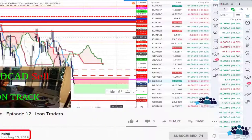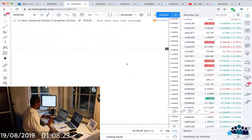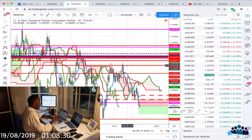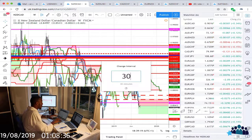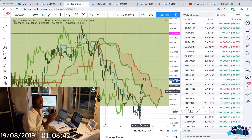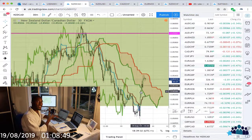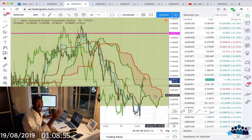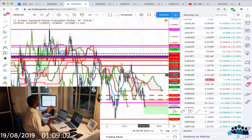NZD CAD. Now with this one, let's move over to the week chart. As you can see, it's nicely falling towards our take profit. However, it looks like we have seen a bit of retracement in the last candlestick. So moving into the 30-minute chart now to see what's actually going on, you can see that right now we've just shot up into the Ichimoku cloud on the 30-minute chart. What does that mean? That means that although we're still looking at this as a long-term sell, right now is not the time to be in this trade. So close your position and just keep watching it until it comes to the downside of the cloud on the 30-minute chart. But let's move on.